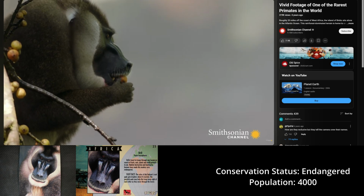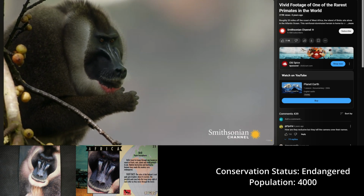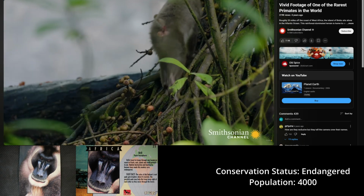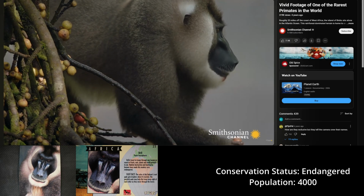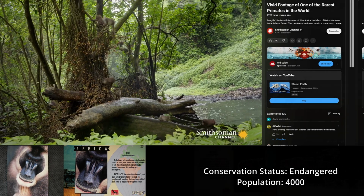The drill, or Papio leucophaeus. Drills travel in troops through rainforests, foraging for fruits, nuts, plants, and small animals. Unfortunately, habitat destruction and hunting have made this monkey highly endangered. The color of a drill's seat pads brightens when it's excited. These purplish pads may help the troop keep track of each other as they navigate through the dense forest.